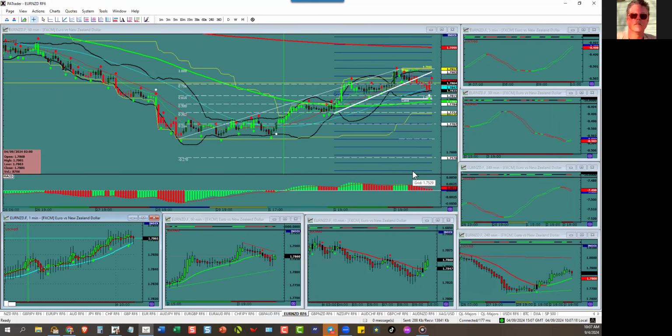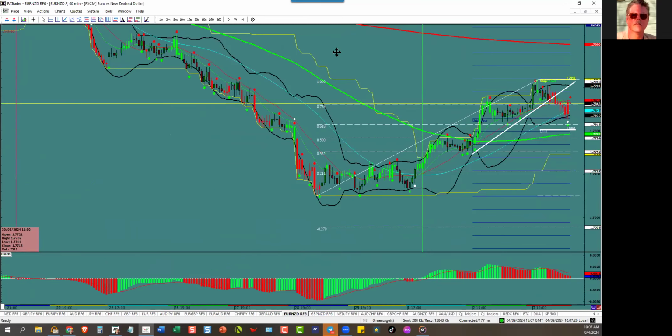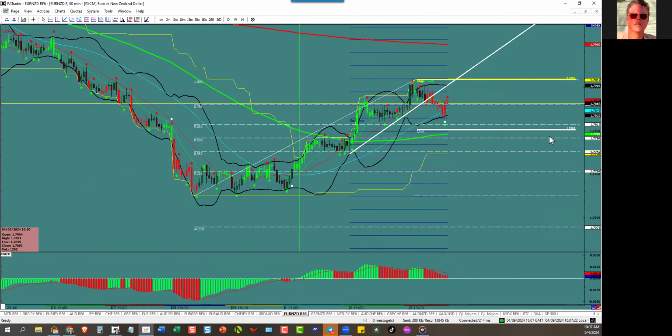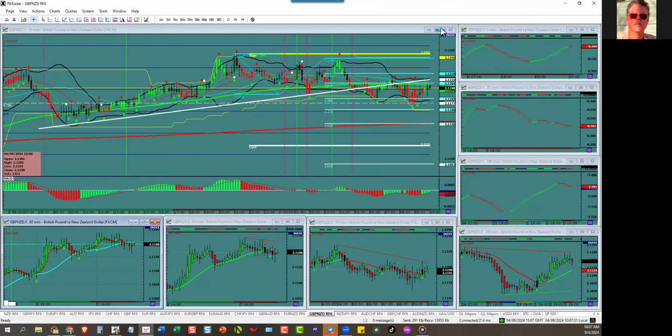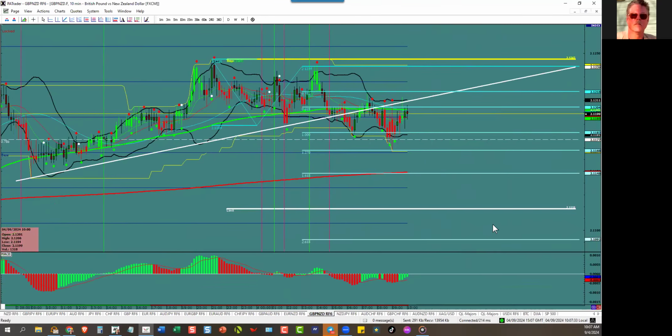Euro New Zealand, New Zealand underway to the downside. Got a little pullback here. Our target is at 7,800 down there, and we should see that continue here pretty soon. Pound New Zealand, our target is down here at 21118. It's having trouble getting going, so just keep an eye on it. I placed my entry orders for sure down here, but this is pretty choppy up here, so you don't want to get chopped up.